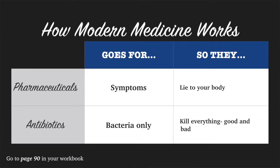Now, pharmaceuticals first. Pharmaceuticals really target symptoms in the body, not illnesses. Pharmaceuticals see something that's happened with the body, a symptom, and they address that symptom. They were originally designed to give temporary relief so that you could deal with the deeper issue.